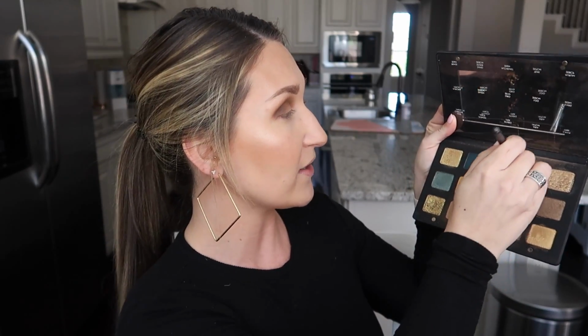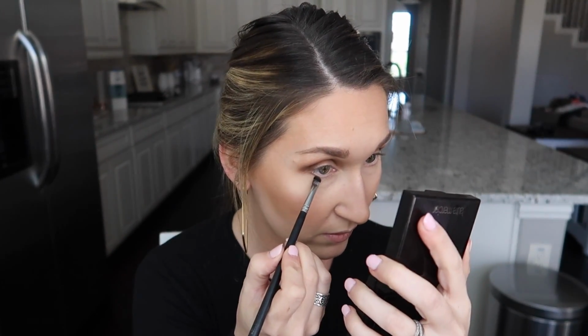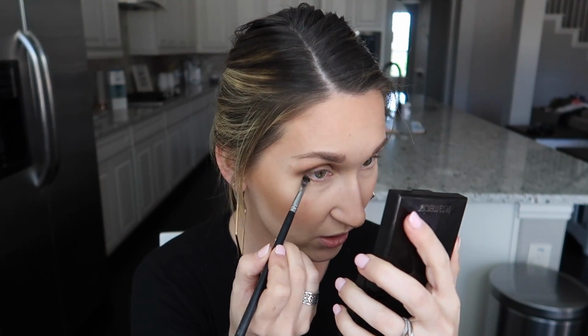So I'm gonna do my lower lash line really quick, and I'm going to mix Aria and Teak. And this brush is the Morphe M508. I'm just going to place this right against my lashes.